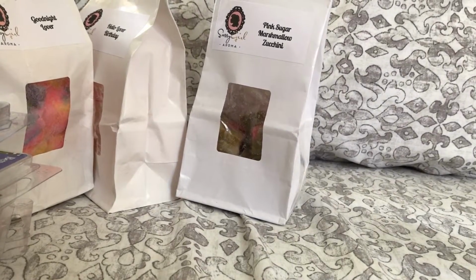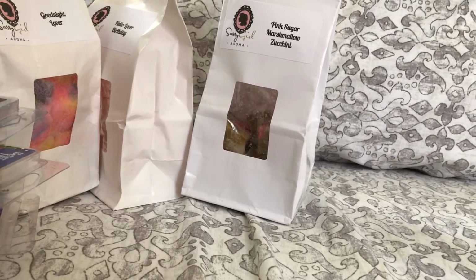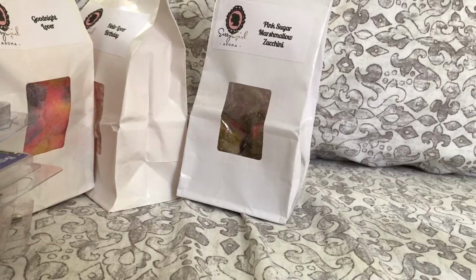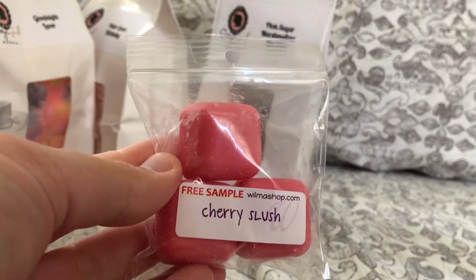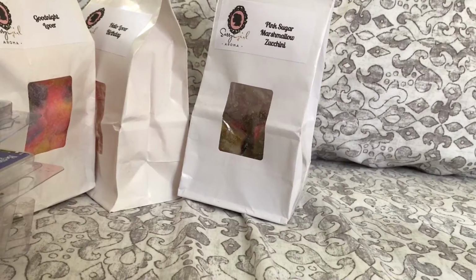I tried to go through my sample bag. My sample bag got really big and full, and so I grabbed a bunch of my sample bags for this spring challenge. I'm gonna melt some of this cherry slush sample from Wilma's. Wilma's is another amazing one.